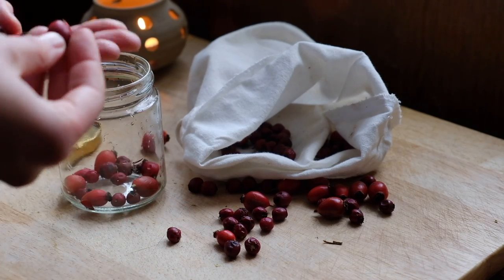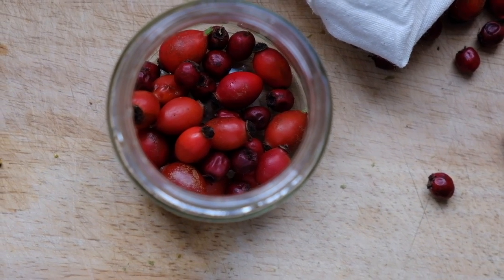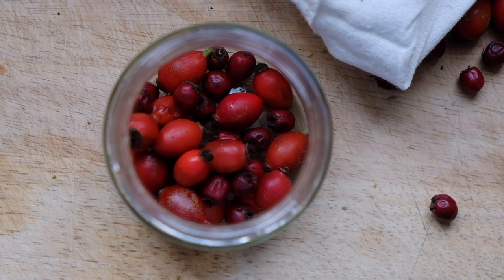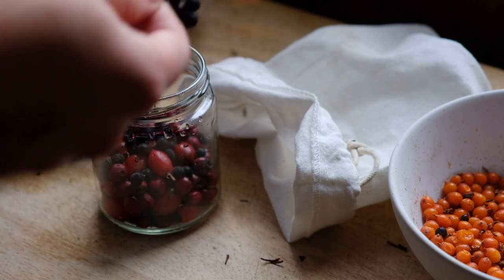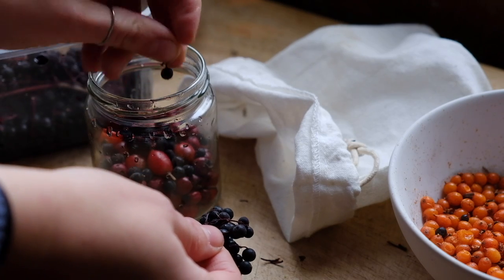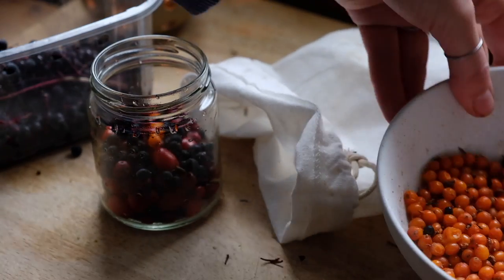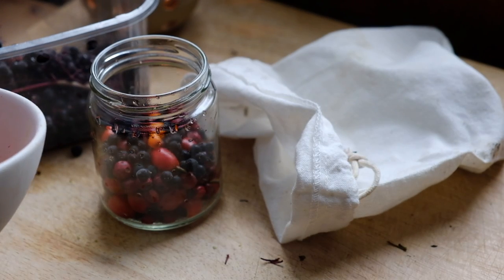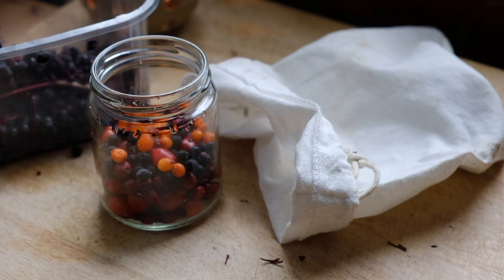I also just love how the colours of the haws and the hips kind of melt together, and they're both these different shades of red. And because I wanted to add a little bit more and I didn't have quite enough, I used some frozen elderberries that I still had, which are also great for your immune system. And then I also added some buckthorn berries.